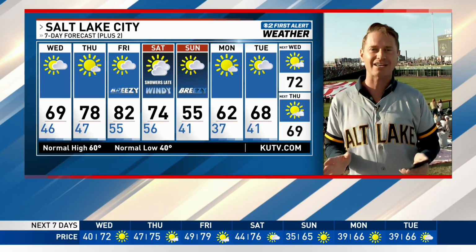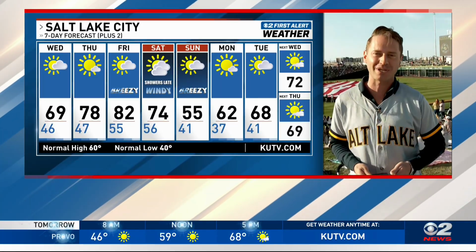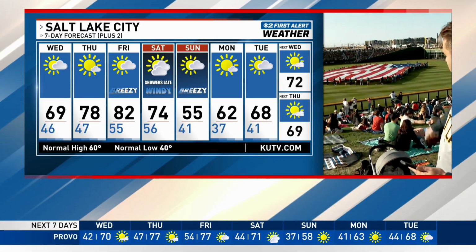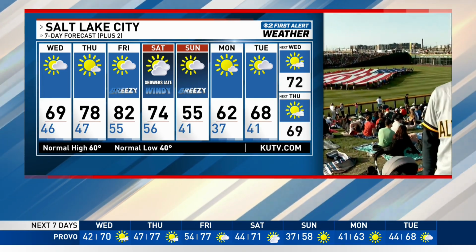But we are lucking out. It is not snowing for opening week here at the new ballpark at Daybreak, so enjoy the beautiful weather. There's the beautiful American flag, and that is a look at your First Alert forecast. We'll be right back right after this.